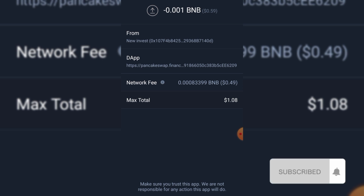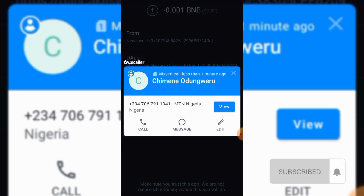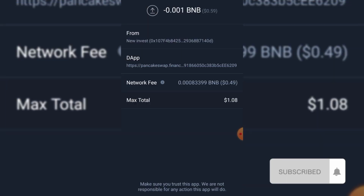Now if you get to this interface and you have enough balance, you should be able to swap your Velhalla without having any issue. So it's just as simple as that. No two ways about it.